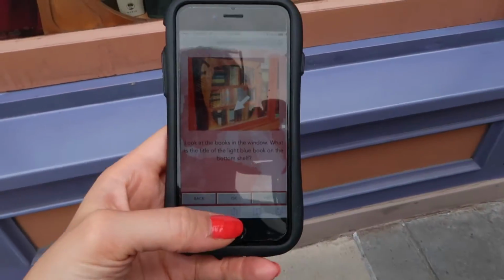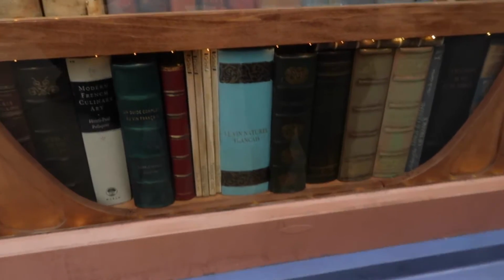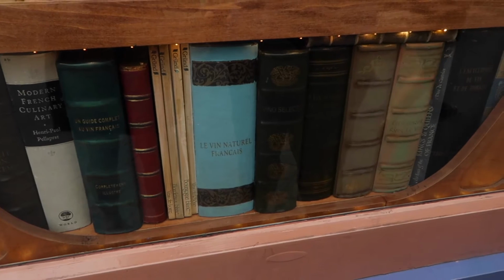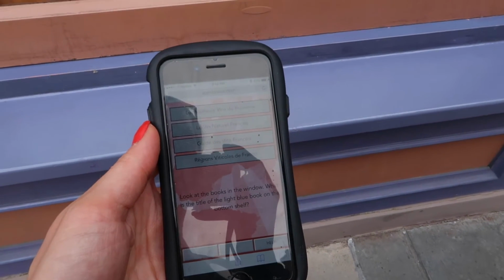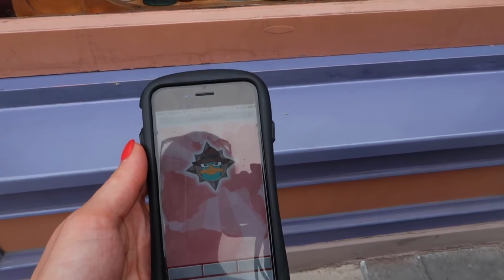So it says, look at the books in the window. What is the title? Light blue book on the bottom shelf. It's this sign here, right? Les Vins Naturels de France. Actually, Français. That one. Les Vins Naturels de France.